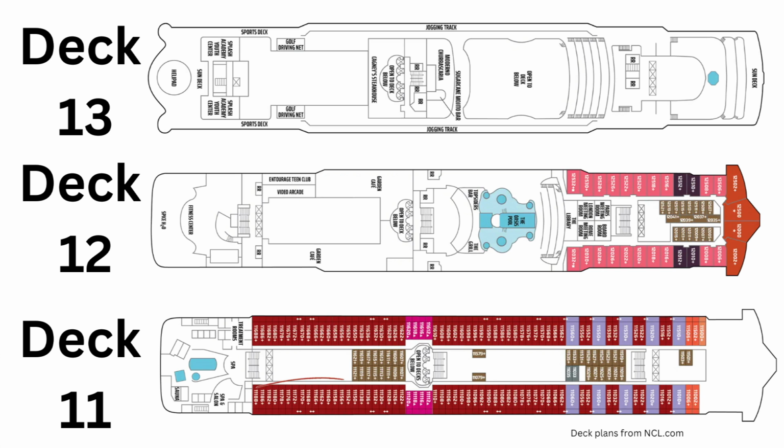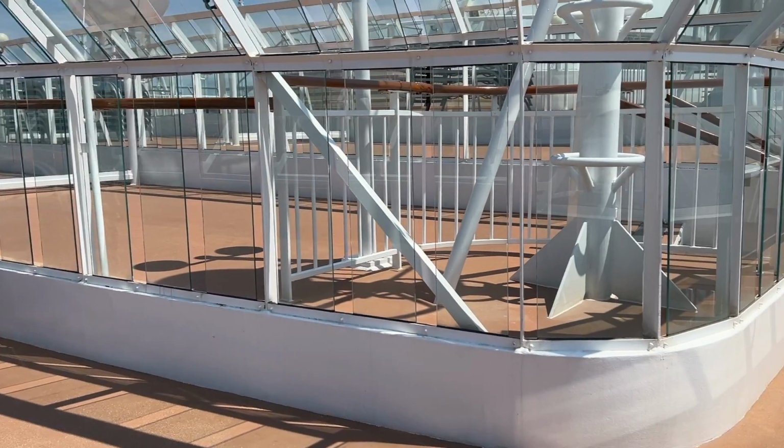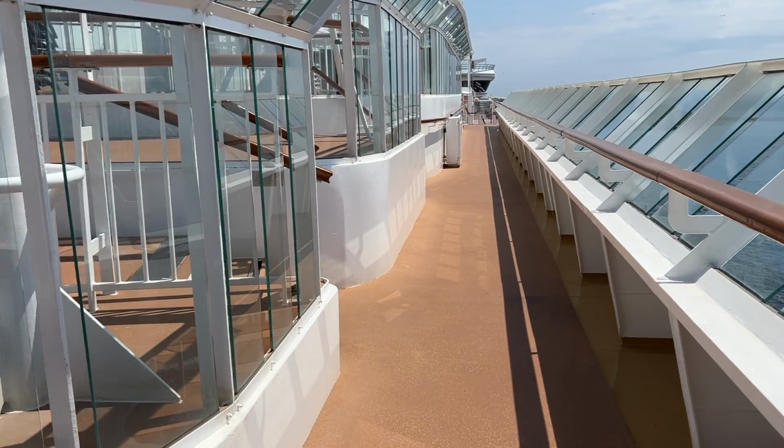If you plan to use a thermal pass, though, the ideal location would be right here on deck 11 where you're so close. On deck 12, these forward suites and interiors are below additional sun decks, but these sun decks are not usually utilized very much, so the noise above should be minimal.